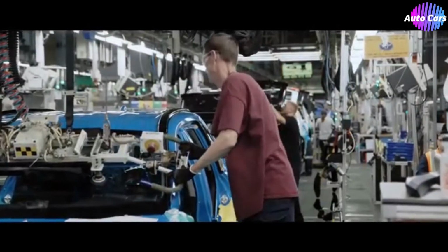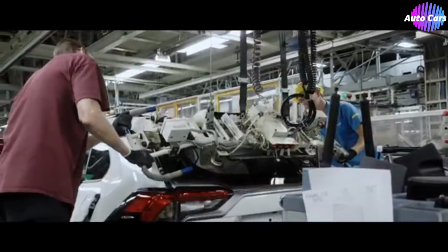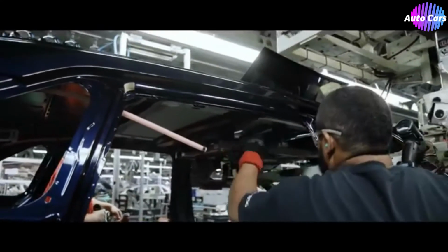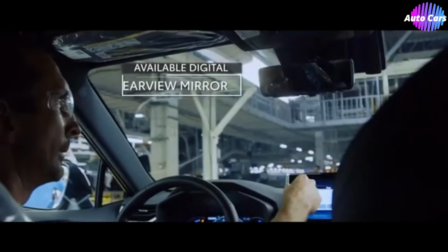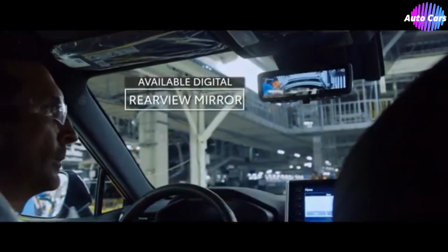Next up, RAV4's glass gets installed, which includes the windshield and rear window, and if equipped, the available power tilt slide moonroof. RAV4's available digital rearview mirror, a first for Toyota's US lineup, is also installed here.